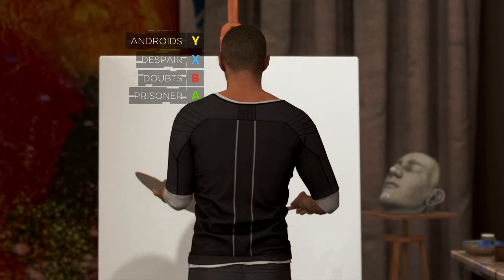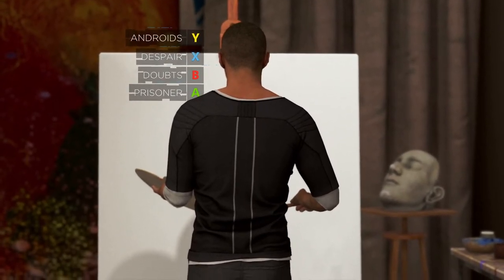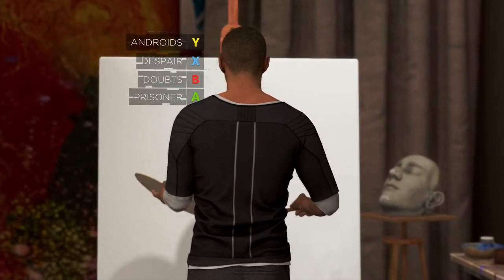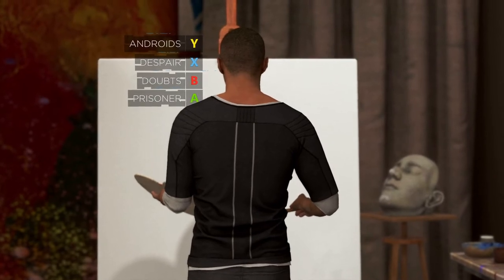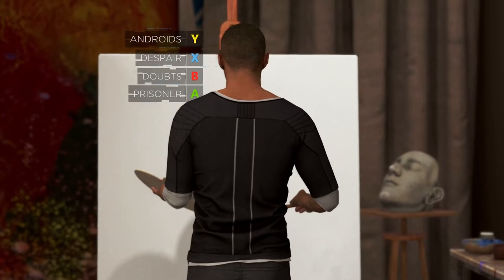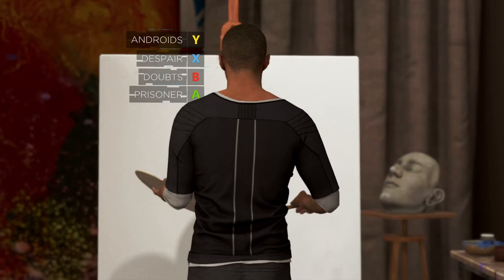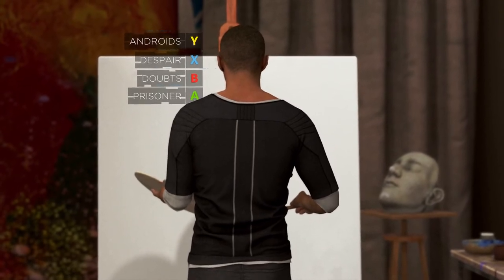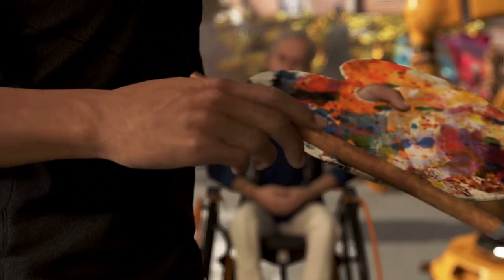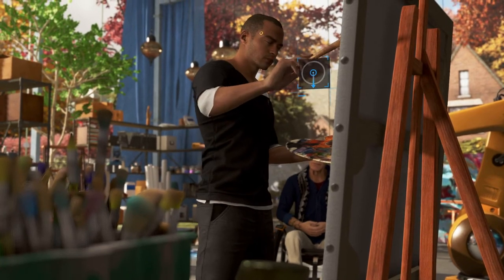Despair, doubts, prisoner. I guess a prisoner has... We are shackled by our rules and regulations for being an android, so that's how we feel, that we don't have the free will to think and do things for ourselves. So probably that's how Marcus feels, that's how we feel. We're a prisoner of our own body, of our own mind, for being an android.